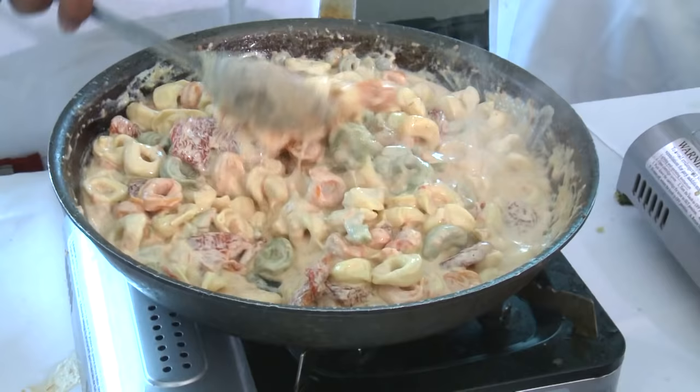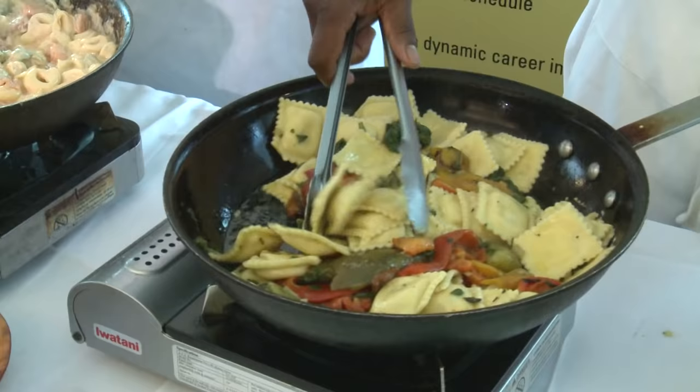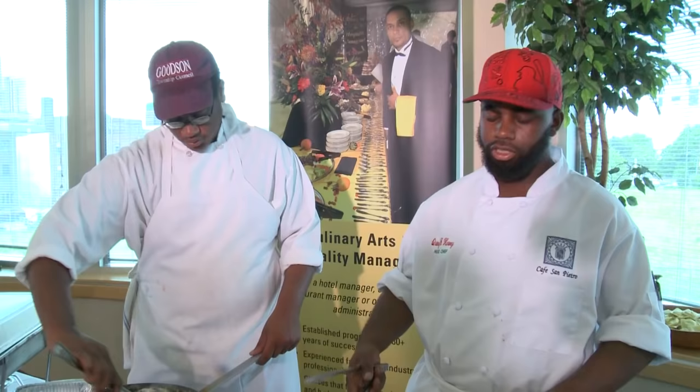I'm making cheese tortellini with sun-dried tomatoes and heavy cream. I'm making cheese ravioli with roasted peppers, spinach, and roasted garlic. Sauteed. It's been pretty good. I never did a catering event before. This will be my first one, and it seems like I like it a whole lot.